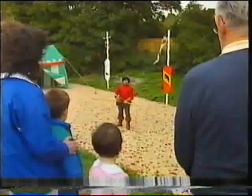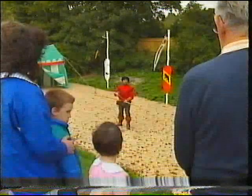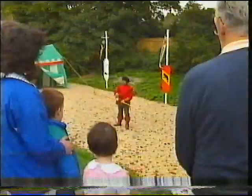Remember, it's a very difficult thing to do, to shoot the longbow. There are no sights on it whatsoever, so it's all shot by pure instinct alone.